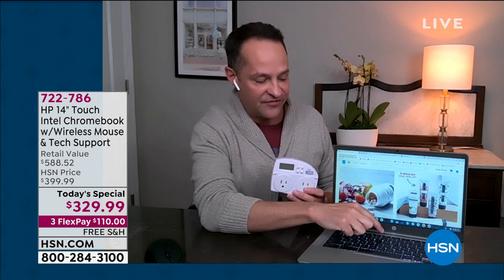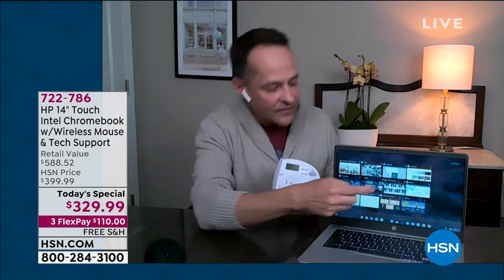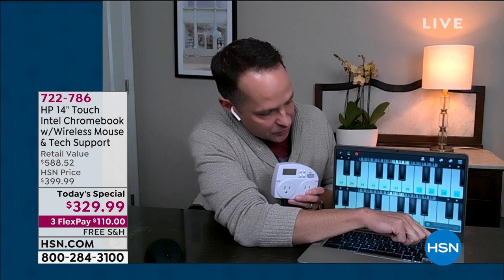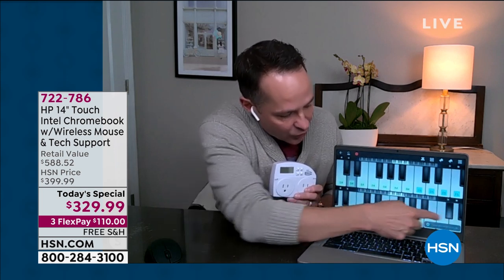If your internet ever seems slow, this computer is incredibly fast. I mean, look how many things I have running. 1, 2, 3, 4, 5, 6, 7, 8, 9, 10, 11. I have 12 different things up and running all at the same time. And the computer, you'll see, is incredibly responsive.